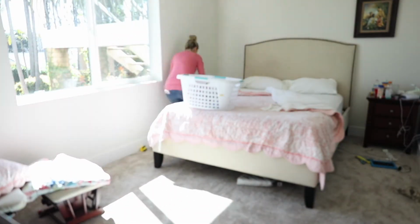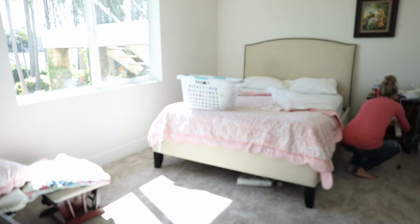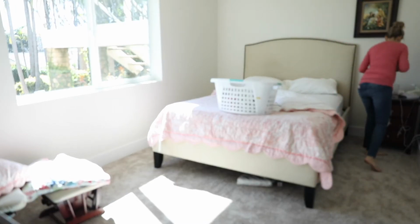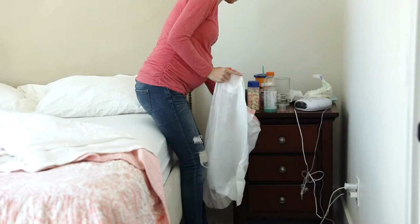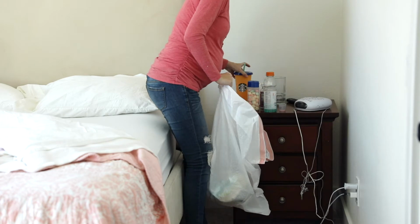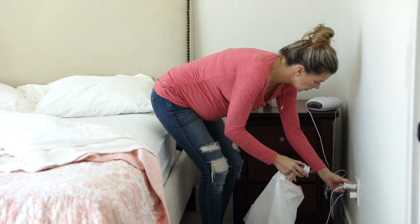What you're going to do is take everything in that room that's out in the open but does not belong in that room and put it in the laundry basket. It can be things like toys, shoes, books, dirty laundry, everything just goes in the laundry basket. Don't worry about putting it in its proper spot just yet.